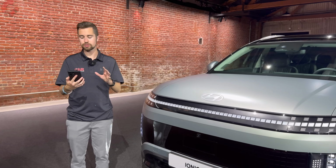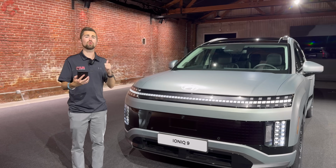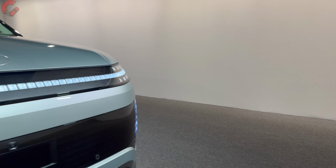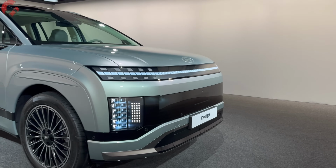And then finally, we have the performance all-wheel drive version, and that one, of course, is going to give you the most power. 422 horsepower and a 4.9 second 0 to 60 with the 21-inch wheel option.